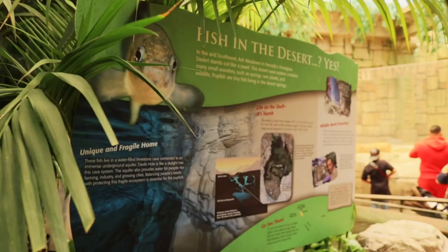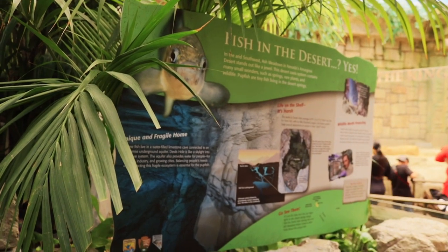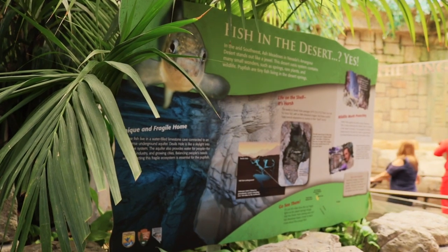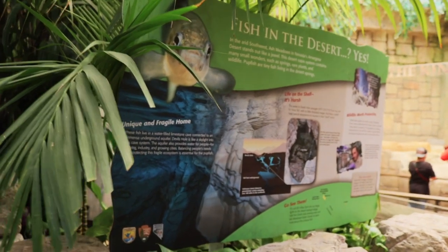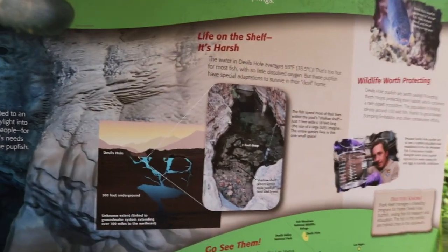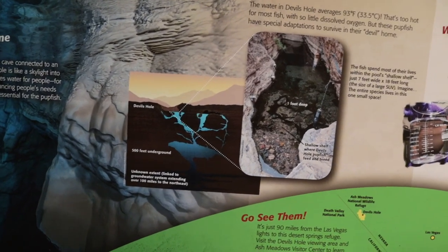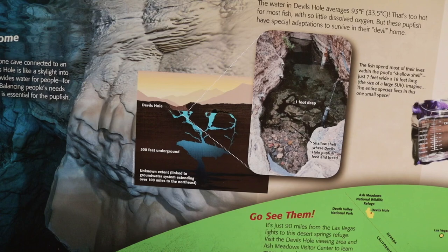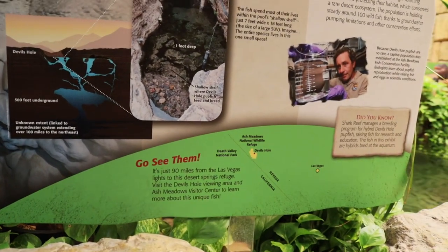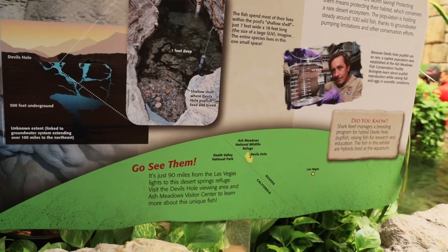Now around the exhibits, we're gonna find all of these different signs which explain not only what's inside, but also why it's important and why it's here. So right here we see this fish in the desert, absolutely yes. And it shows that there's this place that actually is called the Devil's Hole. The Devil's Hole is really an interesting thing that I've seen some different things about. It is just along the Nevada and California border, just a little ways outside of Vegas, and you can see it right here. And there's a specific kind of fish that they're actually protecting in this area.